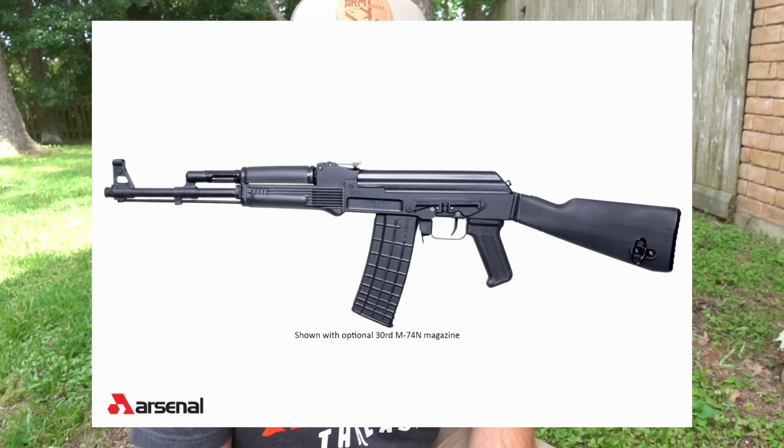Next up on this list is the last available 5.56 AK currently, as of today. That is the Arsenal SAM-5, and we've taken a huge leap from 1,500 bucks to $2,200 starting price on these things. There's really not an in-between as far as currently available 5.56 AKs between 1,500 and 2,200. It just sort of takes a massive jump. So what is a SAM-5 from Arsenal?